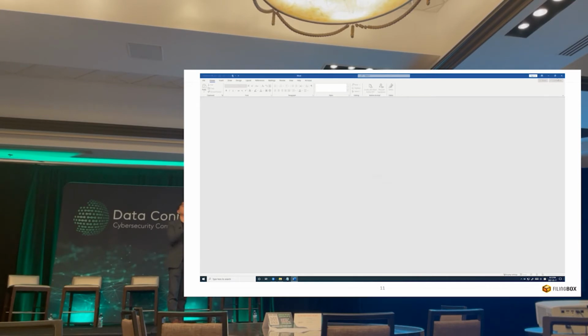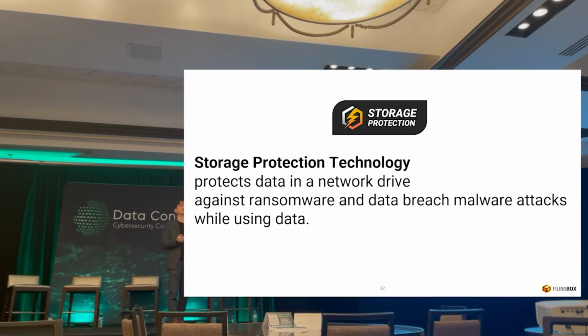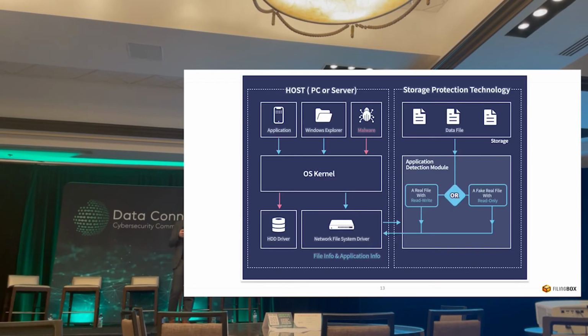To make it clearly understood how we work: we work at the system software level, not the application level. We work below the kernel. So storage protection technology protects the data in the network drive against ransomware and data breach malware attacks while using data. People can easily use that data. And from the storage standpoint, we know what application tries to open what type of file. Following the extension, we easily know what application is needed for what data. That's what storage protection does.